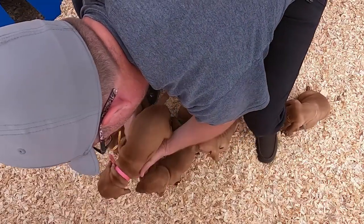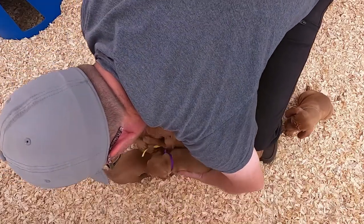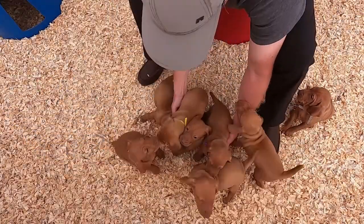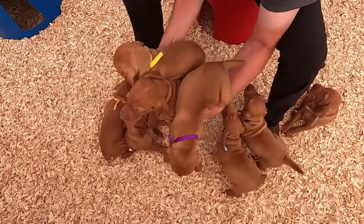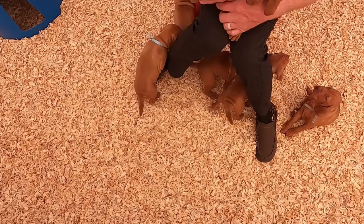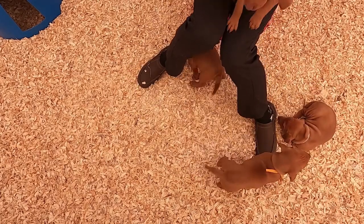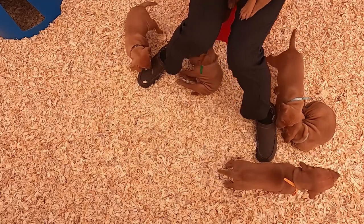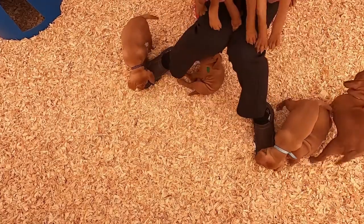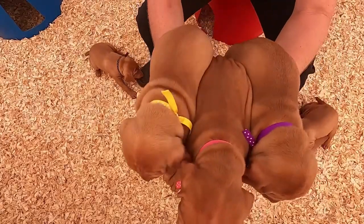Okay, here we go. We're gonna do purple, pink in the middle, and then yellow. Maybe I can get three. I do this all the time. I can do it. I know if I try hard enough, I can get you wrapped up good and snuggled, three at a time. Okay, here we go. I've got them, just about got them here. And let me get Miss Pink a little bit better organized in my hands.